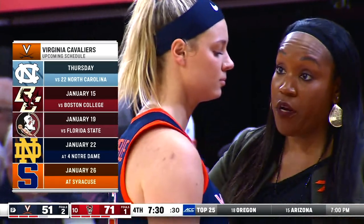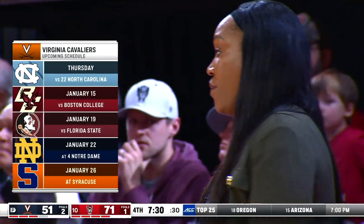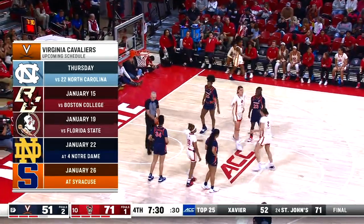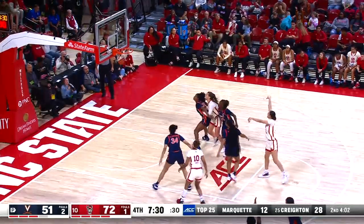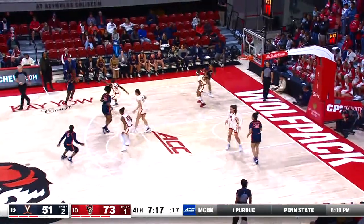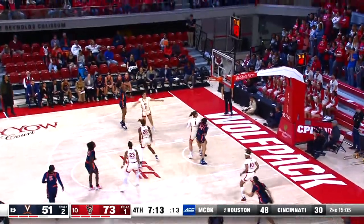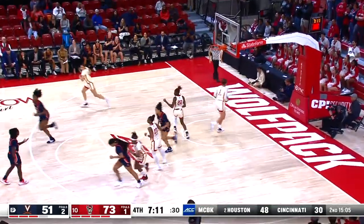A BC team that just won here in Raleigh and then beat Florida State at home. You got two quote-unquote sleeper teams. North Carolina, Notre Dame, and Syracuse. Some scouting going on from back in the day. Well, Coach Mox was asked at her introductory press conference about who your biggest basketball mentor.